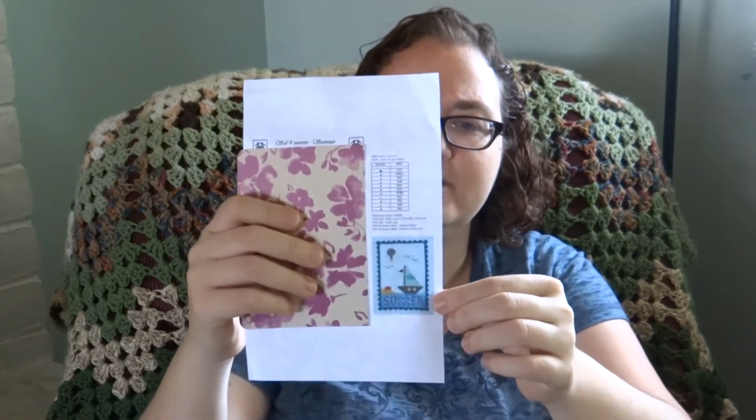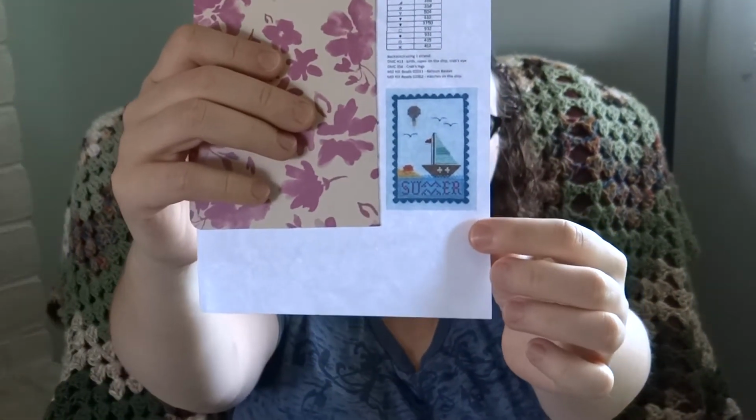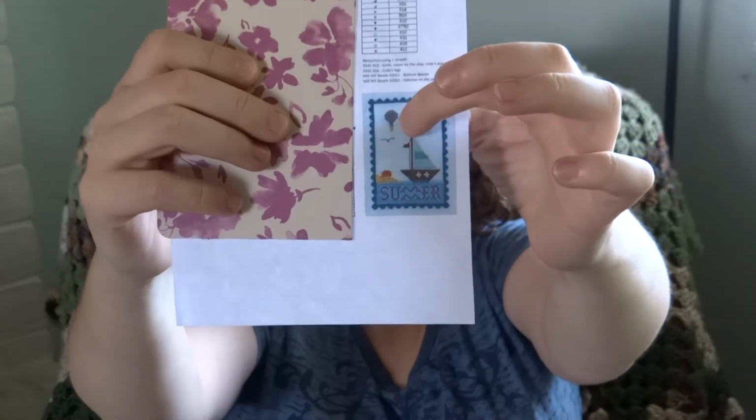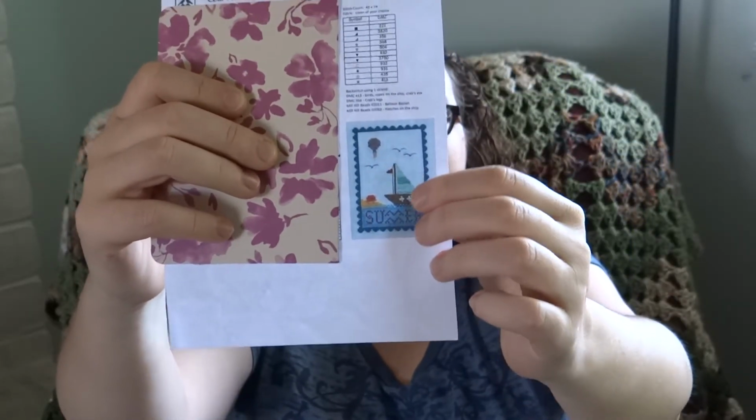Let's see, some other stitchy love that I received. I won a giveaway from Lisa at Kindred Stitcher. And so she sent me this cute card. I'm covering up the pattern here, but there's this little summery boat pattern, and it says summer on it. And it's just really cute with the little hot air balloon and the sailboat.